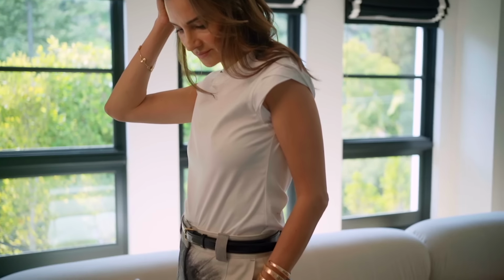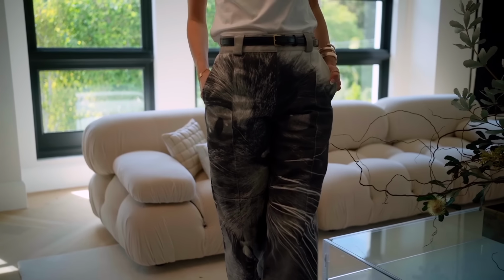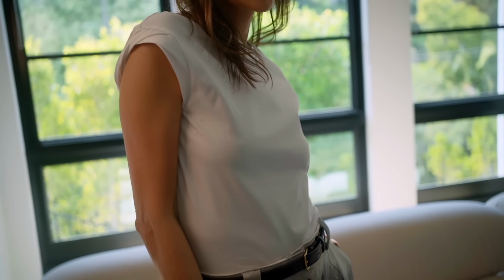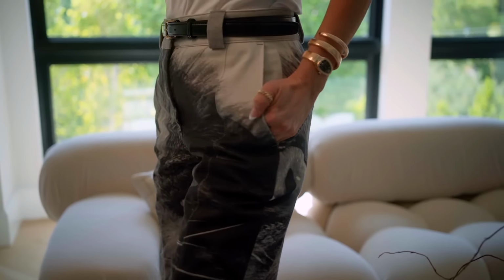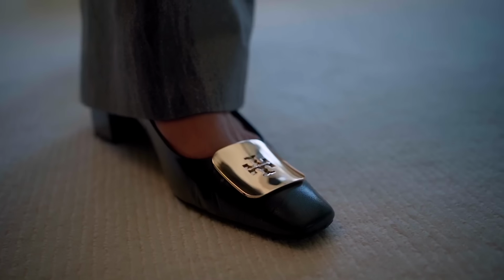And since so many of you asked, today I am outfitted head to toe by none other than Tory Burch. I love her. And this season's collection is by far my favorite. I am obsessed with all of their shoe wear and the clothing. My top is a simple white t-shirt. The pants are next level. It's the photograph of a cat. And my shoes are also Tory Burch.